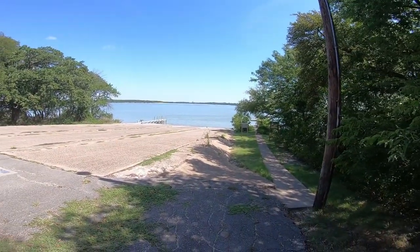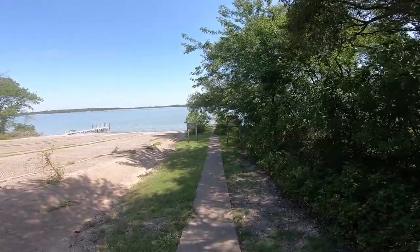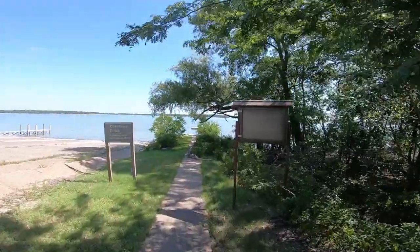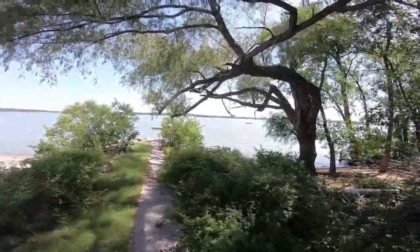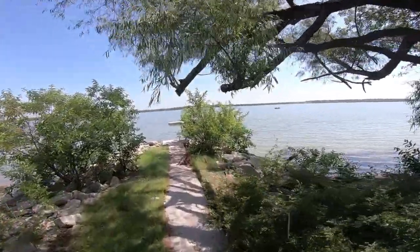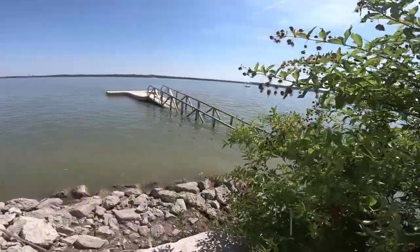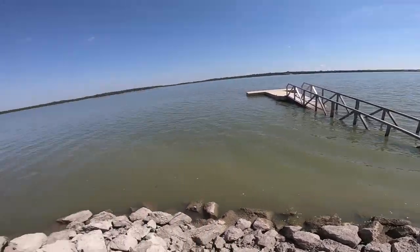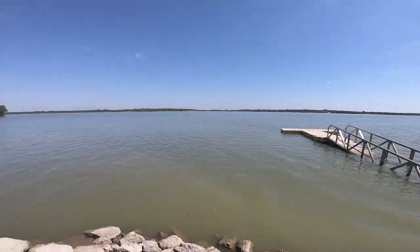All right, we have made it down to the end of the road here at Waxahachie Creek Park. The end of the road is a boat ramp. For all of you boat ramp fans, this is a three-laner. There's actually, looks like two courtesy docks down here. So we're gonna walk down here and check it out. This one looks like it's no longer functional. Good thing I didn't try to scooter down here. Well, how about that? That's a bit of a problem. All right, well, let's go see some more stuff.